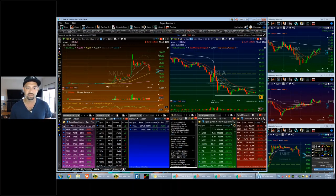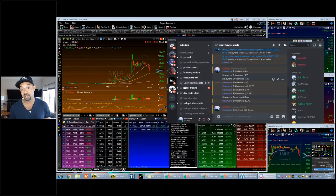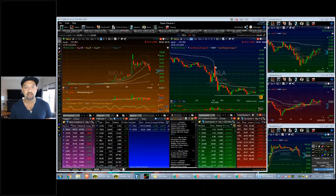And you can see this thing just rips down to like 52 bucks really quickly. For me, I got 57.10, cover 55.72, 53.71, 52.70s. I'm just layering out of this thing because the green to red spot is supposed to be a quick trade. This thing moves like $7 in 3 candles. These are 5-minute candles. It's a 15-minute move. You can make some good chatter.